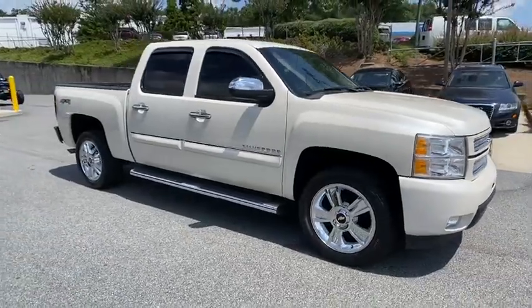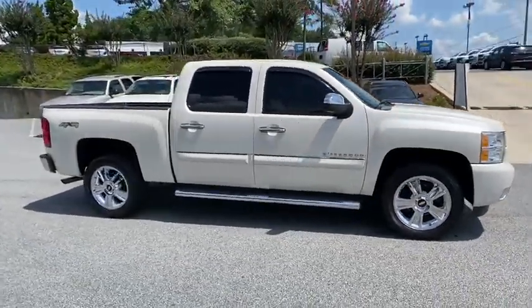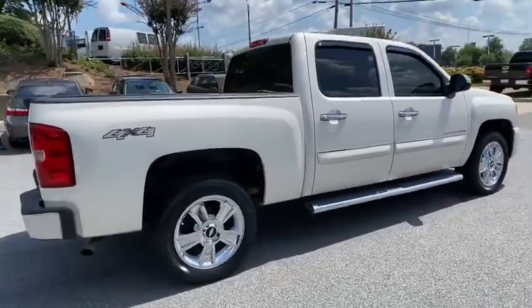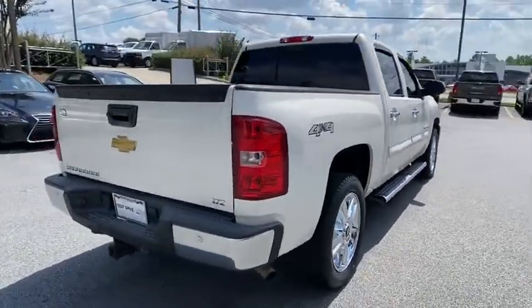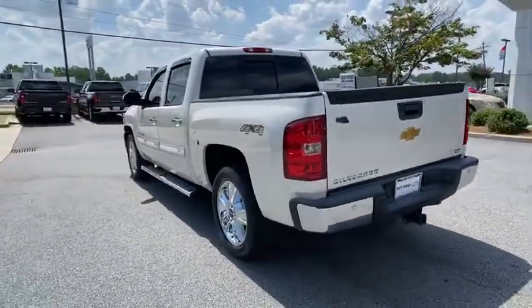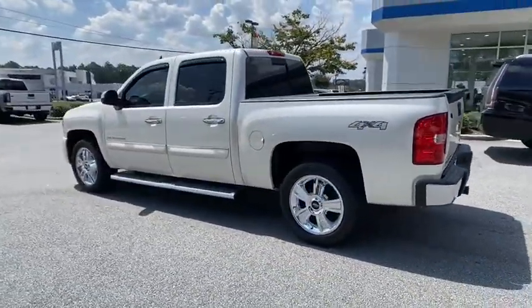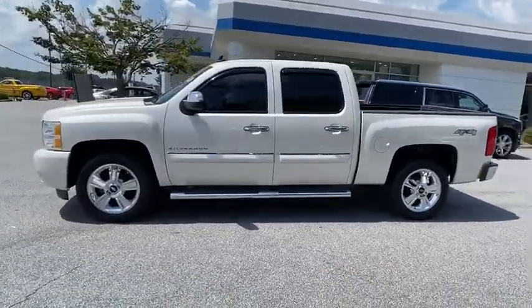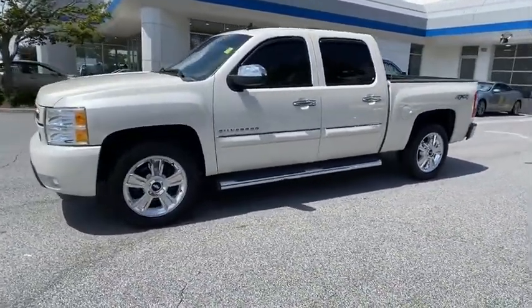Come test drive the 2013 Chevrolet Silverado 1500. The Chevy Silverado 1500 is the perfect combination of functionality, reliability, and technology. The impressive interior is simply another reason that the Chevy Silverado is a top choice among truck buyers. This vehicle has less than 75,000 miles.